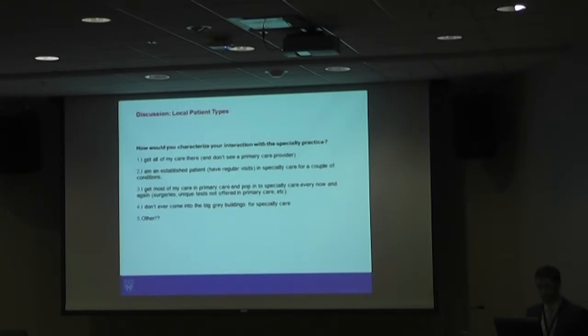So 1, I get all my care there at the specialty clinic, and I don't really see a primary care provider. 2, I'm an established patient in specialty care for a couple of conditions. You know, I see my endocrinologist, I see my pulmonologist, whoever it might be. 3, I get most of my care in primary care, and I pop into specialty care every now and then, maybe for surgeries or unique tests. And 4, I don't really ever come to the specialty practice at Mayo Clinic. Or 5, other.